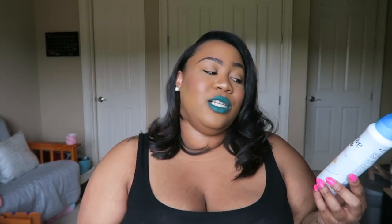So I might have to switch into something else, but overall I love it because of the scent. It's not the typical deodorant smell and I do appreciate that.